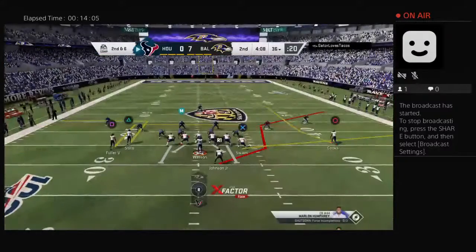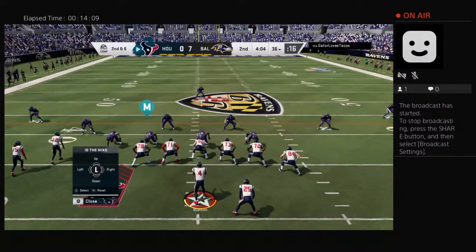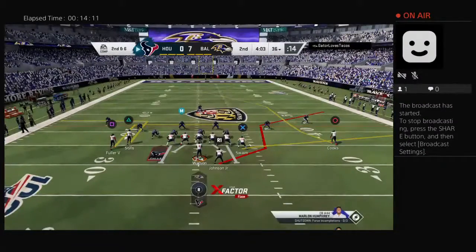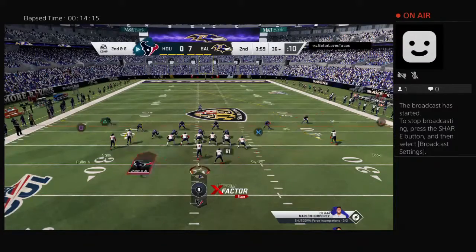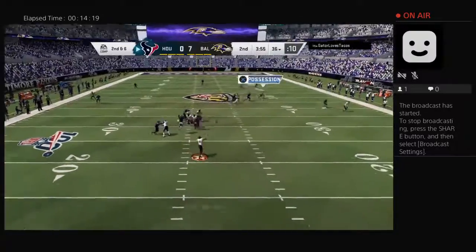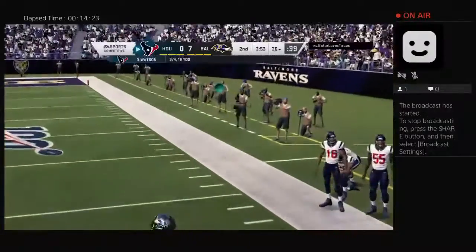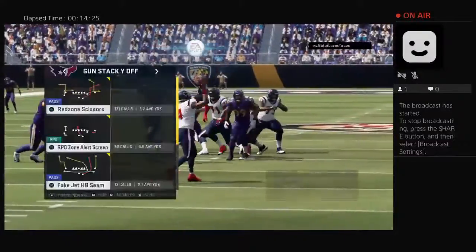The run got 4. Now they deal with a 2nd and 6. Here's Watson, and his throw here's incomplete. Duke Johnson, the one he was looking for.